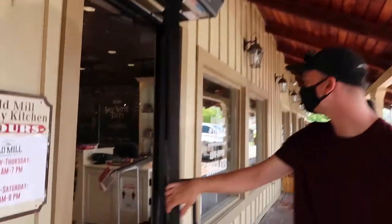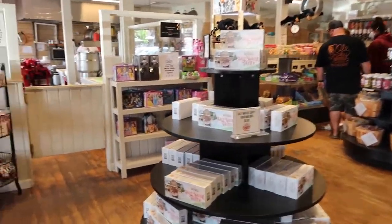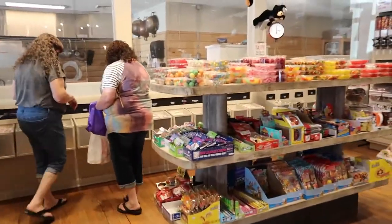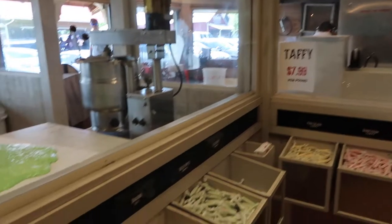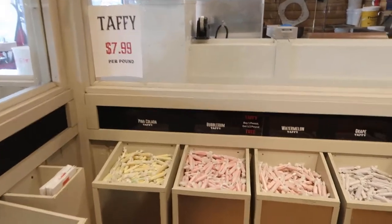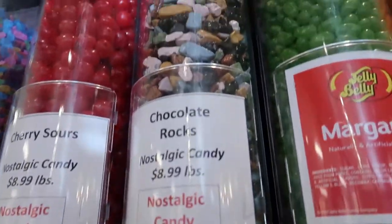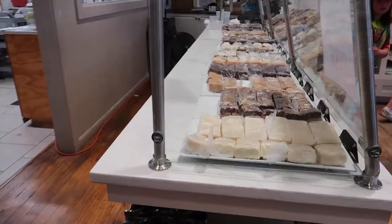We're gonna go into the candy kitchen next. Oh, they have fudge and brittle. Looks like you can watch them make taffy. That's cool. Wow, look at all these types of taffy. Bubblegum, pina colada, grape, lemon, orange cream, caramel swirl, raspberry. A chocolate rock? Candy on candy on candy. All the fudge.